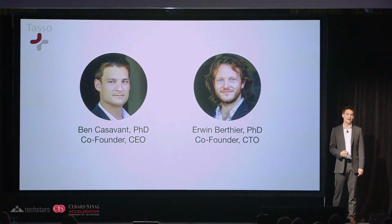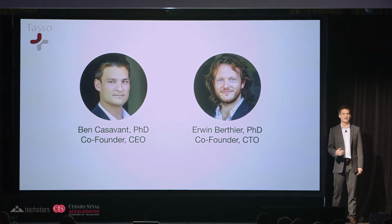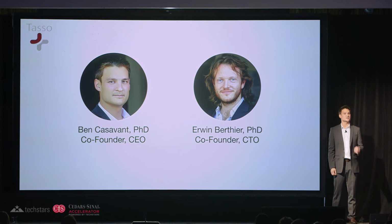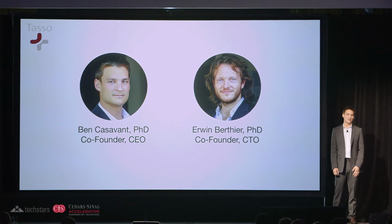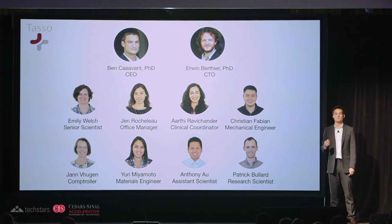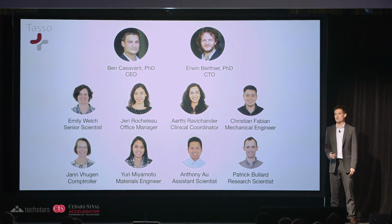My co-founder Erwin and I have PhDs in biomedical engineering. We worked for years developing new diagnostic technologies using blood biomarkers. And we discovered that the blood collection process was so bad that it was limiting essential tests from being used. We started out in our living room, and since then we've grown to have an inspired team of engineers, biologists, and clinicians who are helping us make our vision of a better blood draw a reality.